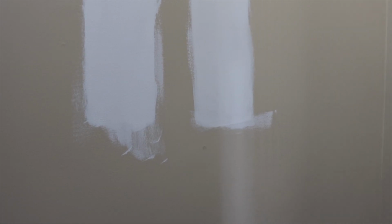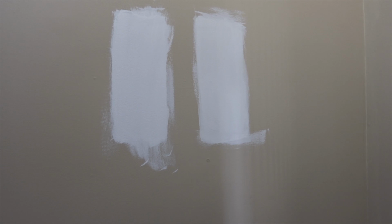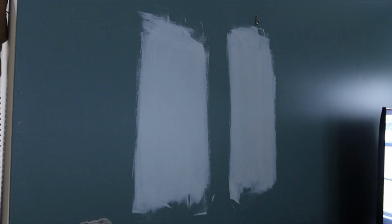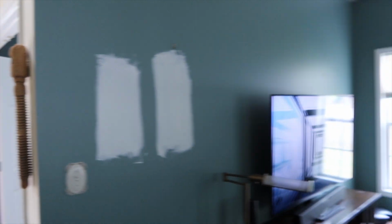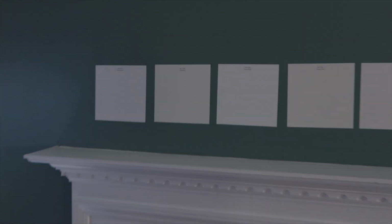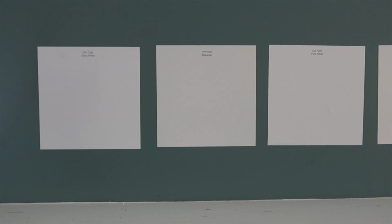And so the alabaster, I think, is just going to give the brightness that we're looking for, but also just kind of warm it up a little bit. So again, I know that you can't really see it in this space, but here maybe you can see it a little bit. This is the alabaster, this is the extra white. And then over here, this is the alabaster and then the extra white. So yeah, I think we're definitely gonna go with the alabaster, and we're gonna just go ahead and tell our project manager that that's the color that we selected.